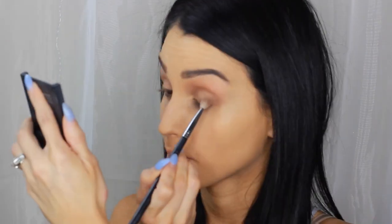After I do that, I grab a blending brush and I apply this color, which is sort of my transition color, all over my crease. And then I grab the highlight color and use it as my brow bone highlight. Color Jet, and I am loving this liner. First, it's waterproof. Second, it's super creamy and extremely blendable.